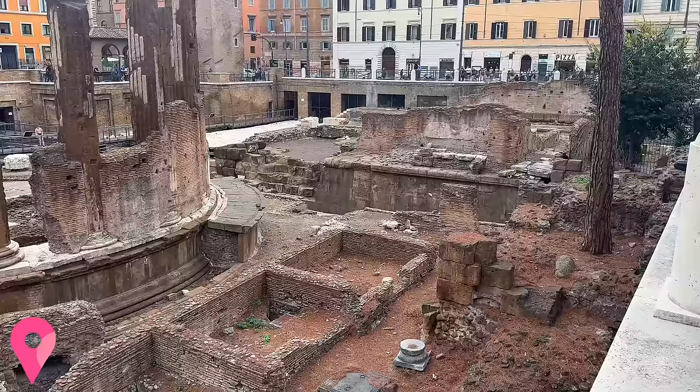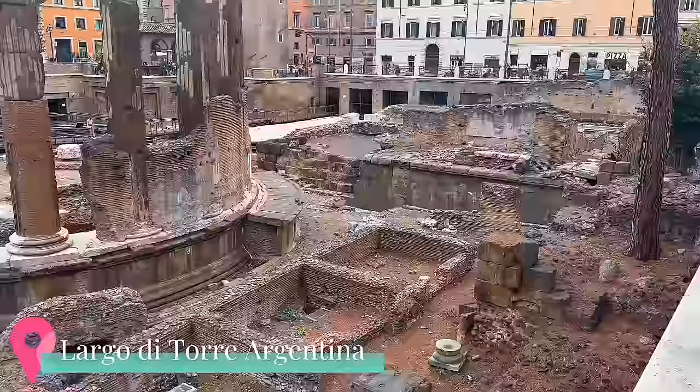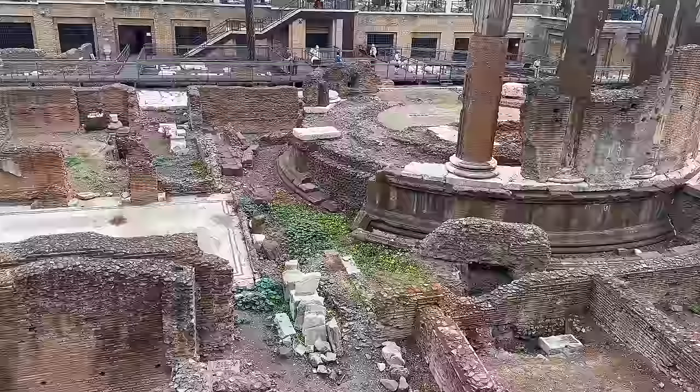Largo di Torre Argentina is an archaeological site close to where Julius Caesar was killed, and more recently is now home to a colony of feral cats.